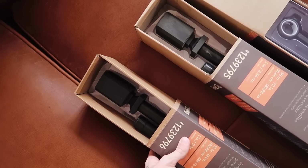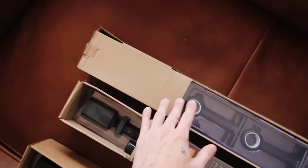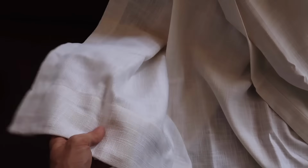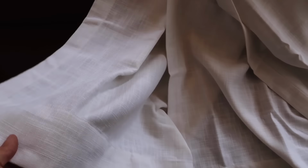So these are the curtain rods that I picked up at Lowe's. I got one really long one that's going to be used on the longer window, and there are 2 shorter ones which are going to be used on the 2 shorter windows over here. Now these curtains here, I ordered them for my bedroom, and I actually double ordered them, so I have additional ones, but these are going to be a little bit too long, so I think I'm gonna have to either hem them or double side tape them or something like that.